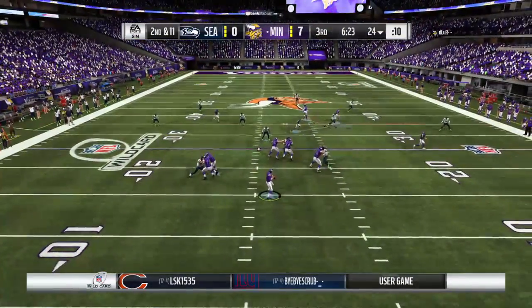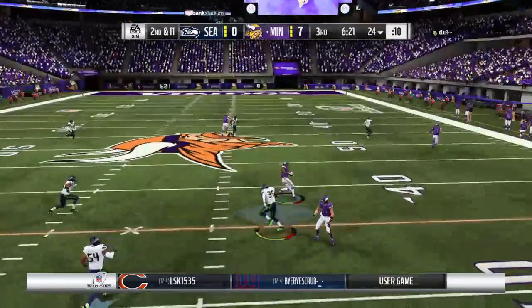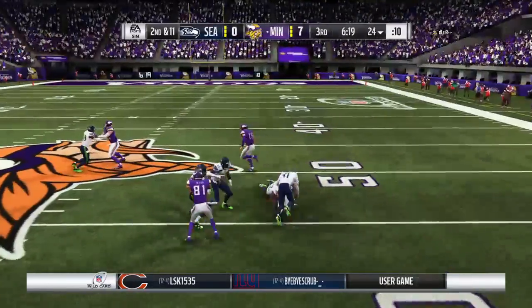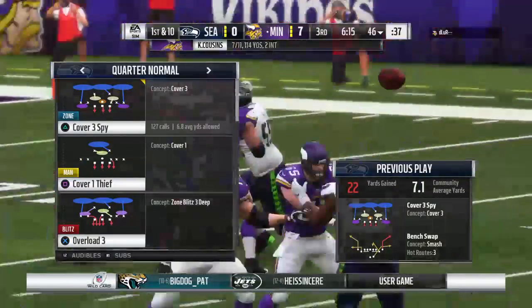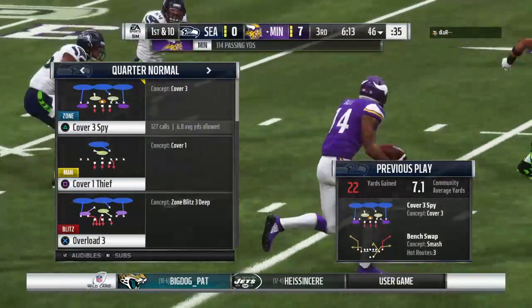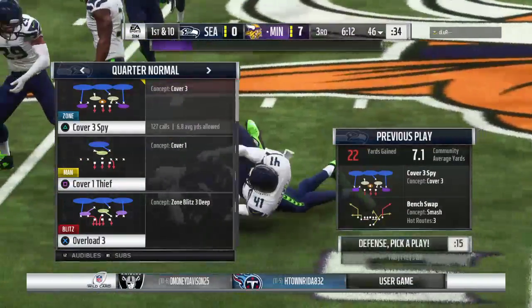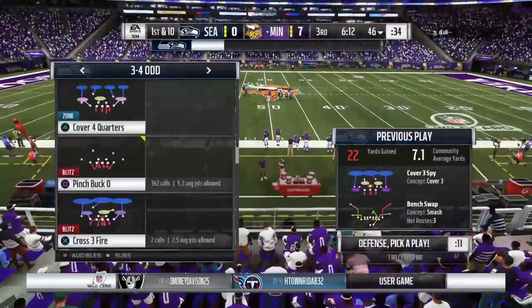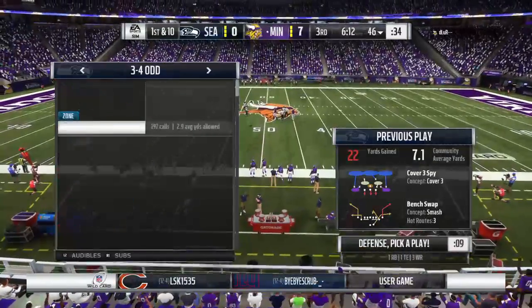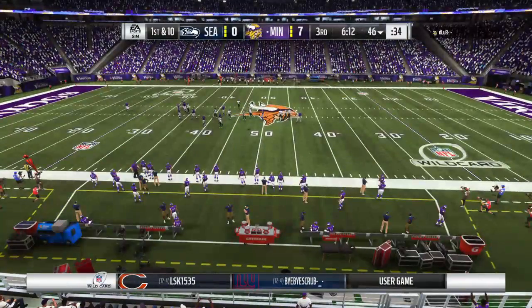To throw is Cousins. He's got it, complete to Stefon Diggs. And they're going to get this one all the way out across the 45. A good pickup there at 22. I think it all came together there. In-breaking route, drove it with excellent pace. Money throw right there to move the sticks.